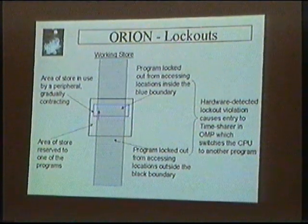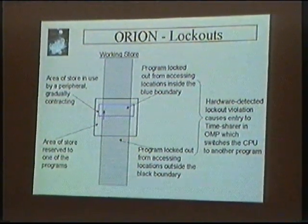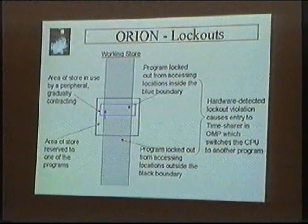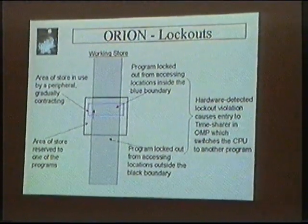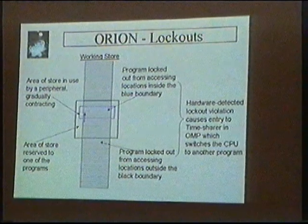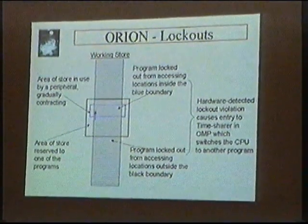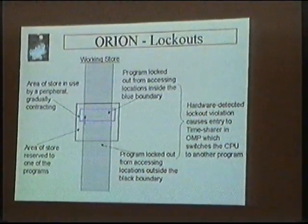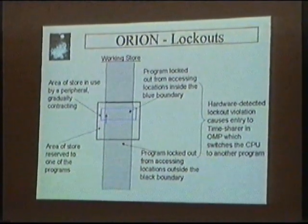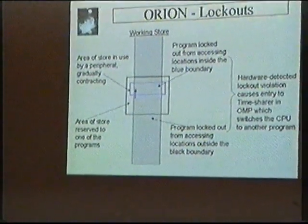I should point out, of course, that the computer can only do one thing at a time, and when that program is running inside that black box, all the other programs which happen to be in the store are suspended. They're not doing anything. What's going to happen is, as soon as this program is locked out, as it is likely to be when it tries to impinge on the blue line, that's not an error or a misdemeanor in a way, it's just part of the way the program runs. As soon as it's locked out, into the timesharer, the timesharer says, OK, you're suspended, and starts another program which will have a similar picture. So the various programs which are in the store will be being switched into by the timesharing routine, which we'll come to later, as these various events occur within particular programs and within the hardware. All extremely efficient and very quick.